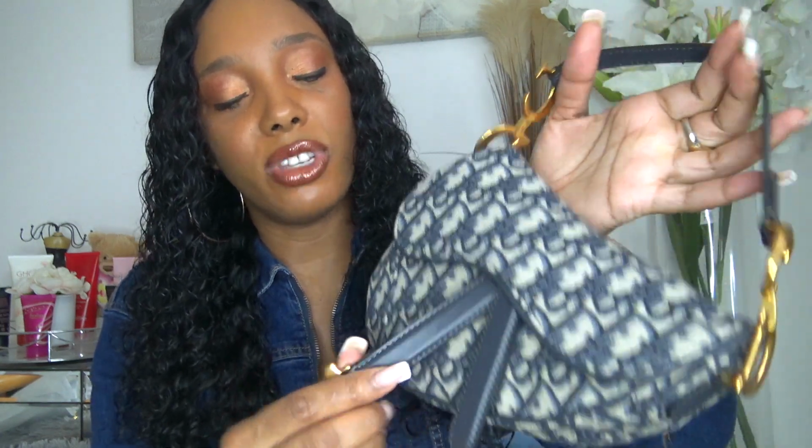Absolutely not. There's no tarnishing. Like I mentioned, there's no scratches, and the gold is really strong. I think the camera picks it up, but it's very shiny, really nicely detailed. And yeah, the stitching along every single part of this bag is on point.